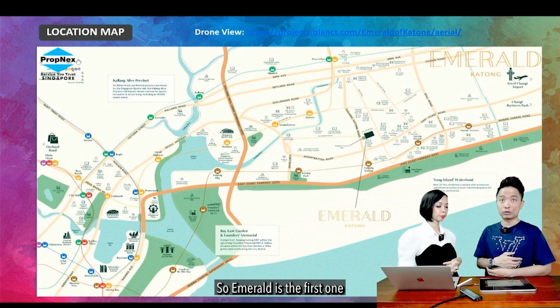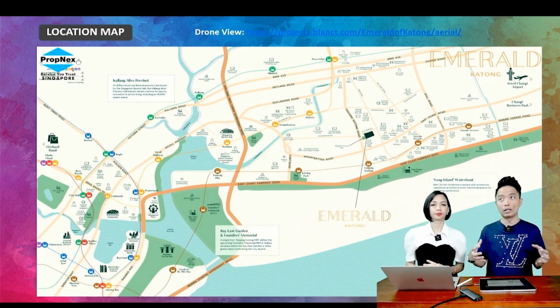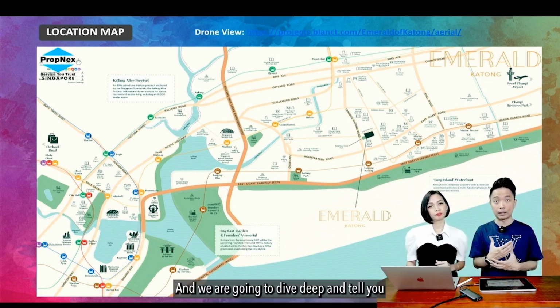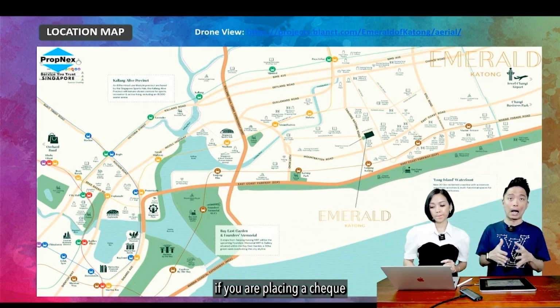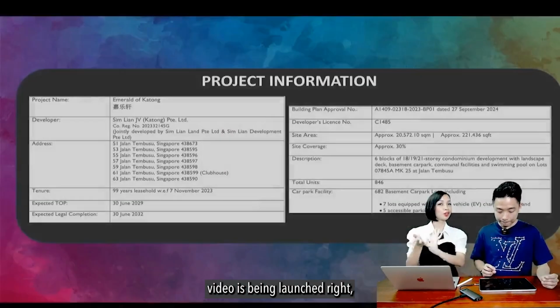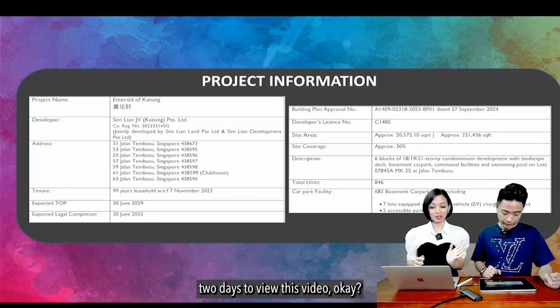So Emerald is the first one in this coast to be harmonized. It means that the units, if you look at paper, are smaller, but when you go in, it's actually quite good. And Sydney is very good at building very good layouts. We are going to dive deep and tell you the few key layouts that you want to focus on if you are placing a cheque and you want to ballot for this Emerald of Katong. I believe by the time this video is launched, you guys are only left with 1 or 2 days to view this video, okay?